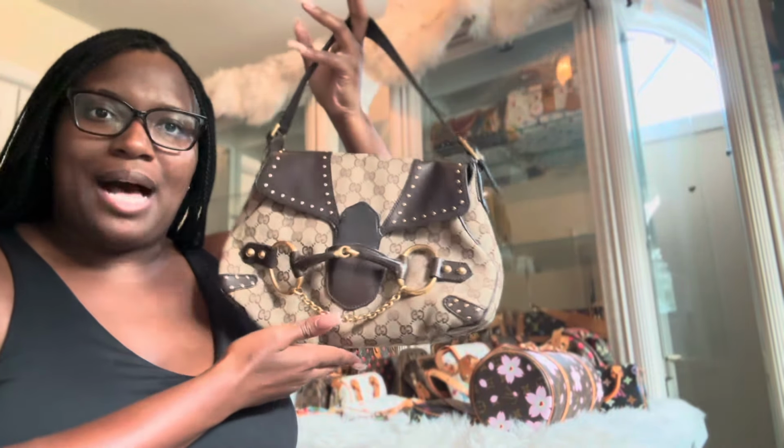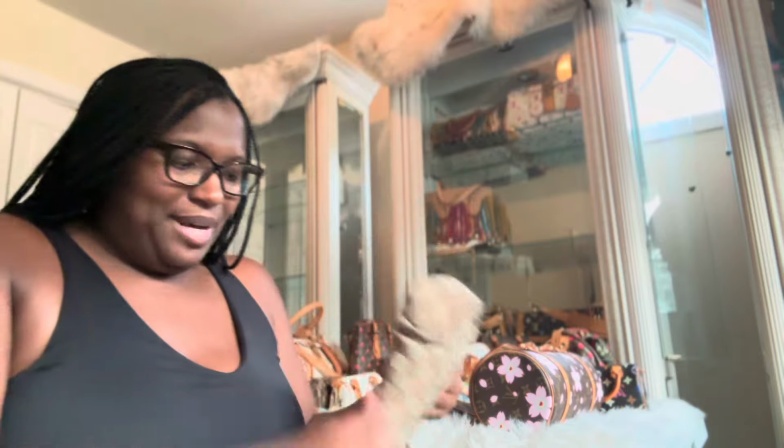This is not a Louis Vuitton. This is my Gucci Tom Ford Hobo. I absolutely love this bag, but again, just an honorable mention because it's not a Louis Vuitton. And I probably will at some point film a little video of my entire Gucci collection, because I do actually have a decent amount of Gucci bags now. But again, this is Louis Vuitton.